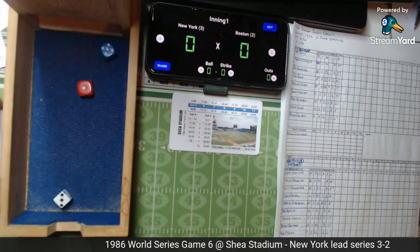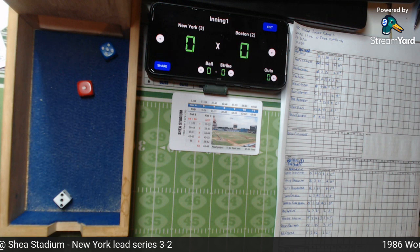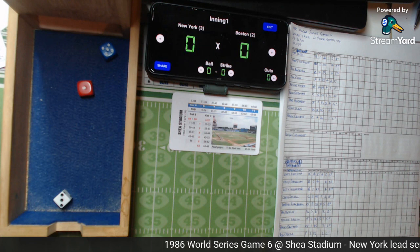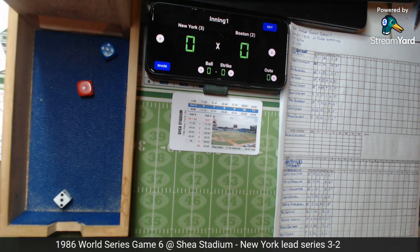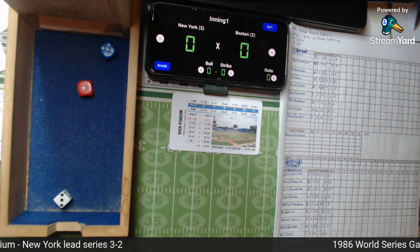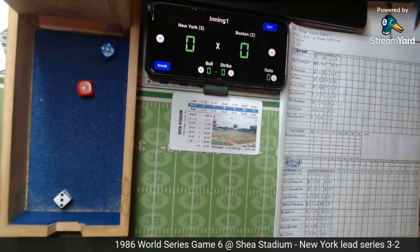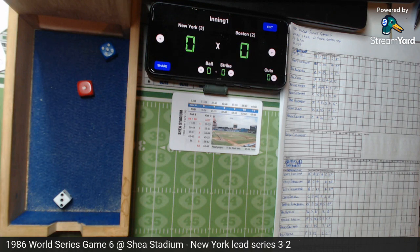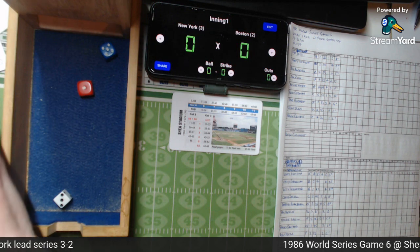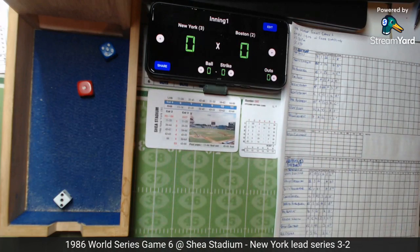We are at Shea Stadium, and the home team, the New York Mets, after winning Game 5, come home with a 3-2 lead. So it's a must-win game for Boston. John McNamara knows that after tonight, he'll be off for the rest of the close season, thinking about what might have been if he cannot make things good here and win this game. So let's have a look at the teams. Both pitchers, by the way, will be pitching card 1. So I'm going to put that there so that we've got it.